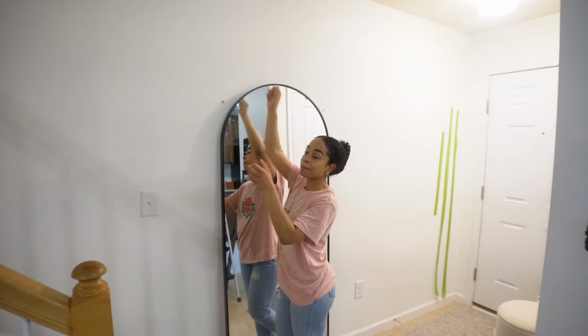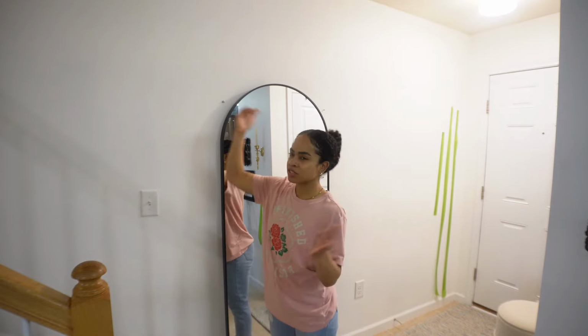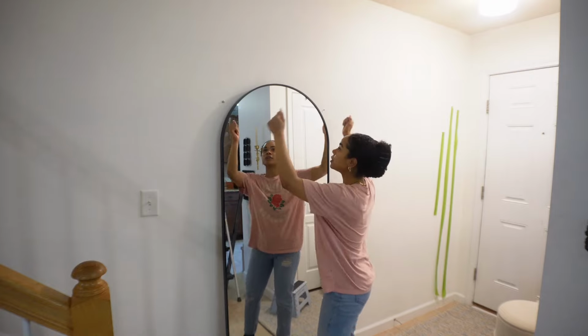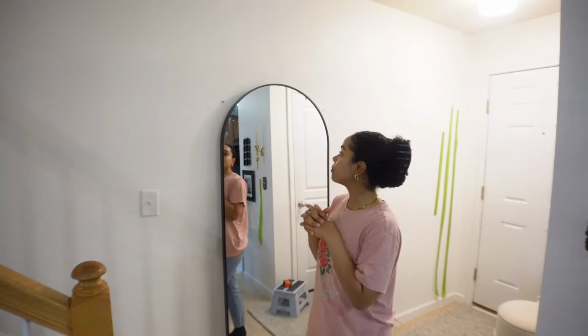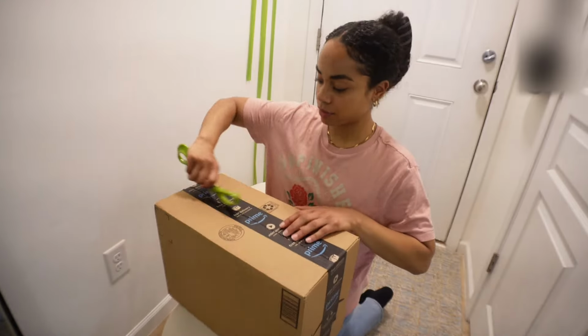Change of plans. The mounting hardware is inset in the mirror, so the screws have to come out a little bit, and it's really difficult for me to hold it up and put it on there myself. So I'm gonna wait until I have some help, but the wall sconces that I ordered came in the mail, so I'm gonna go open those up and possibly start mapping out the placement of them.